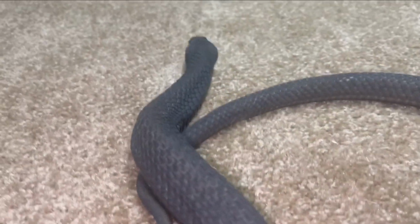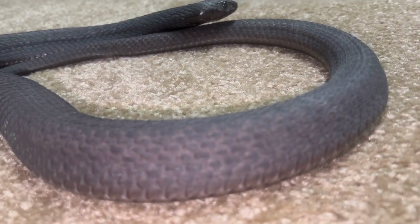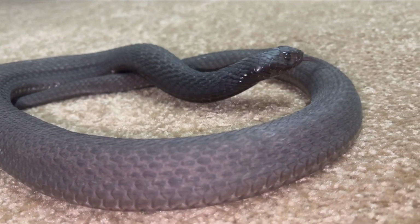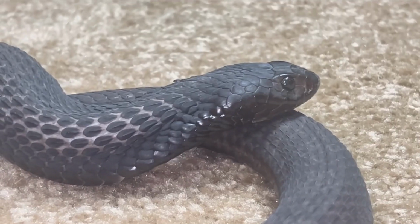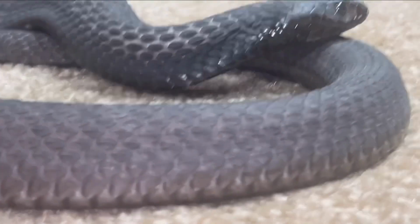And also, Mike does something that I've rarely seen, and that is a slight hood. Very rare that him or the female act defensive. I've only captured them hooding up like once or twice, and he does a little partial hood. But look at that face. Wow, what an incredible snake.